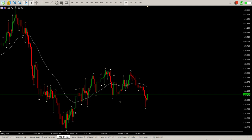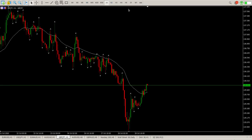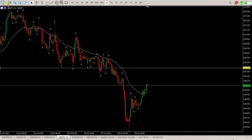British pound, Japanese yen. So there's nothing happening on this one. So we did have a pretty strong pullback. We've had this pin bar, and now we've got the buyer stepping in here. Let's just have a look at the hour. But it's forming into a wedge. I would be interested in shorting somewhere around here again.